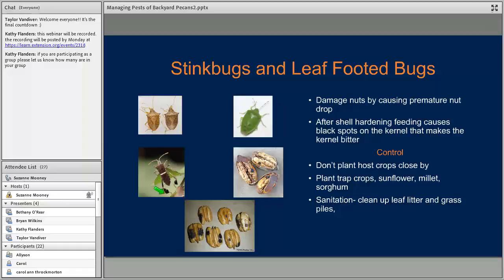This is some of the damage they cause. They will sting the nut. They can sting it either before shell hardening, or they can sting it after. And this will cause a bitter spot, and it reduces your shell quality, makes the nut taste terrible. They can cause a premature nut drop. And then, after shell hardening, they'll put black spots on the kernel that make the kernel bitter.